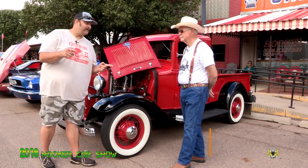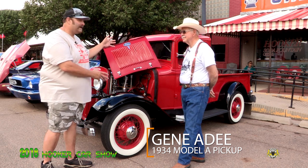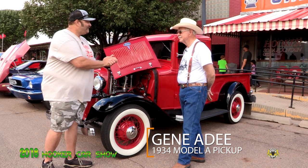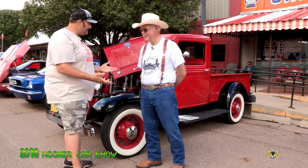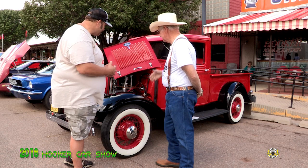Now Gene, he's from Amarillo, Texas. He's brought this really sharp looking 1934 Model A. Gene, you tracked us down and said you've got to come and look at this pickup, so we made a point to come and look at it. It is beautiful. That's a beautiful vehicle. Tell us all about it.